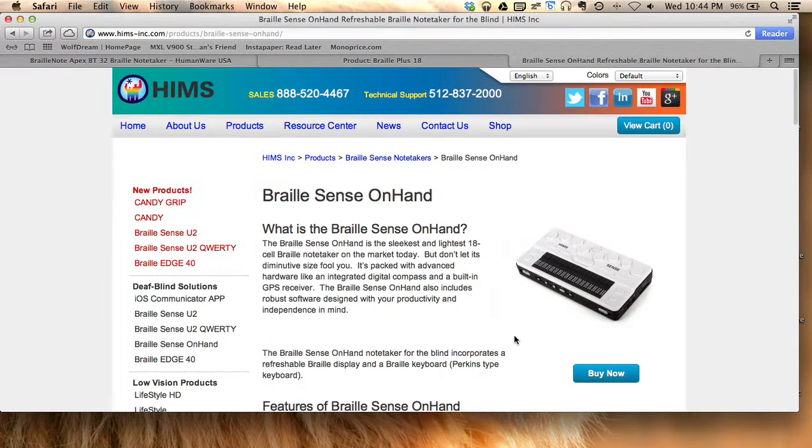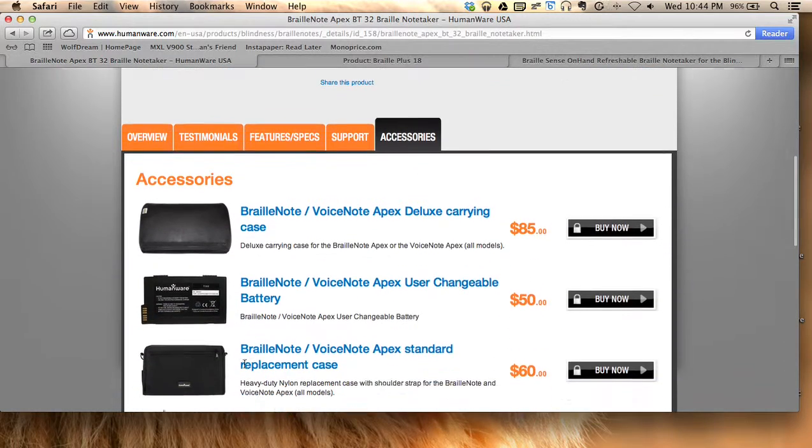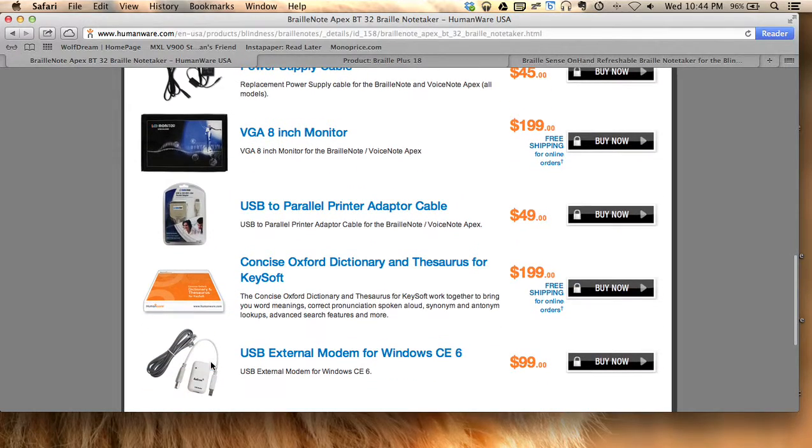With the BrailleNote, you do have a VGA port on the back of it, and you can hook up an external monitor. Go down to accessories. They actually do sell an 8-inch VGA monitor for this.